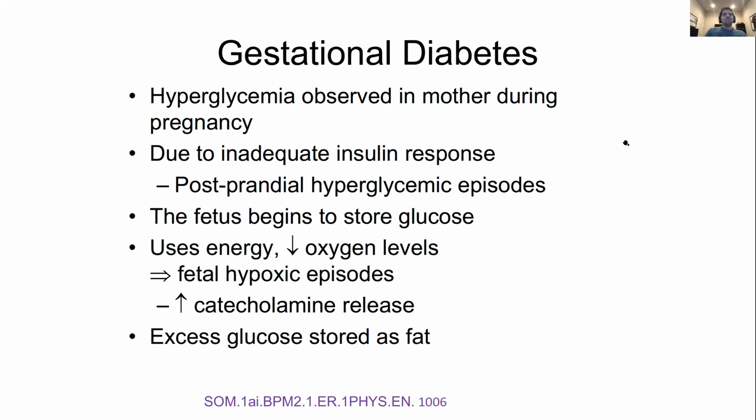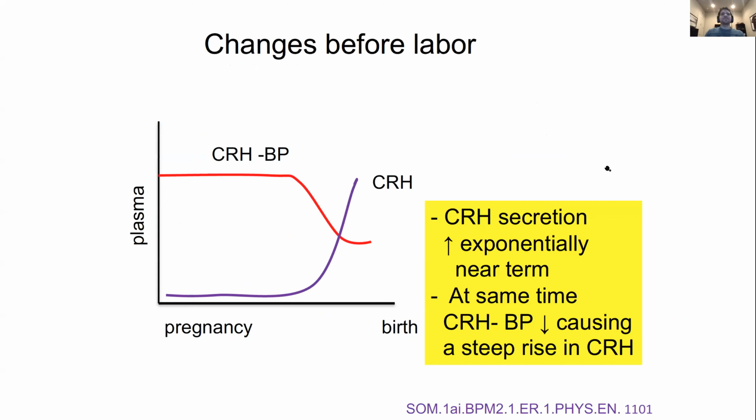Gestational diabetes. This typically resolves after pregnancy, but what you'll see is during pregnancy, the mom develops diabetes and these children end up with macrosomia. So you get a really big baby just because of all of the extra glucose. Mom develops insulin resistance, right? So her glucose is through the roof. That means baby's glucose is through the roof. That means the baby grows.